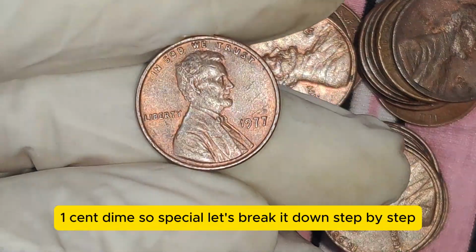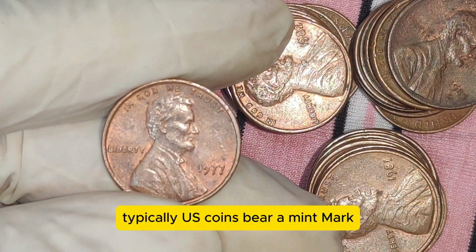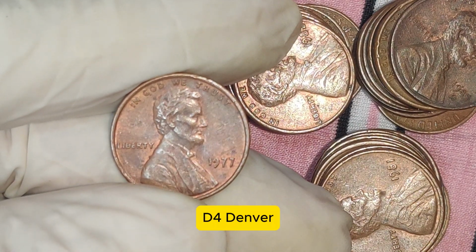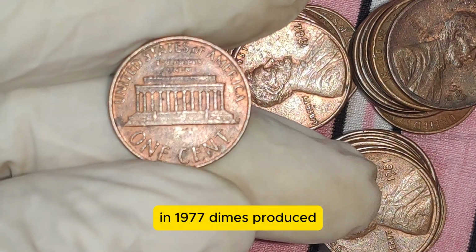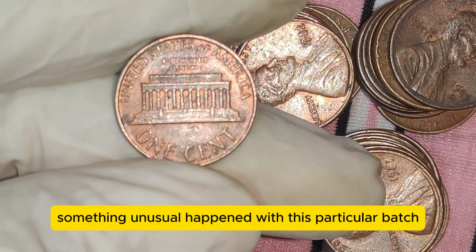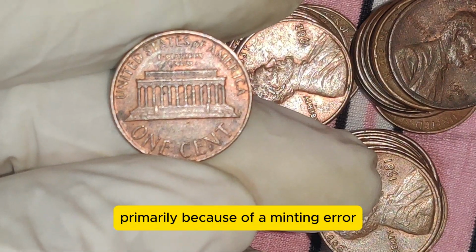Let's break it down step by step. First, we need to understand what no-mint mark means. Typically, U.S. coins bear a mint mark indicating where they were produced, D for Denver, S for San Francisco, and no mint mark for Philadelphia. In 1977, dimes produced at the Philadelphia Mint usually had no mint mark, but something unusual happened with this particular batch. This coin is valuable primarily because of a minting error.